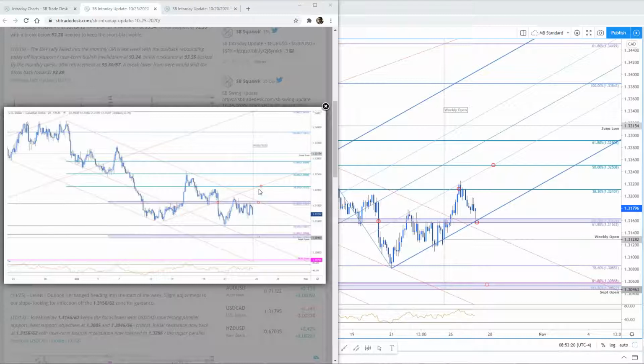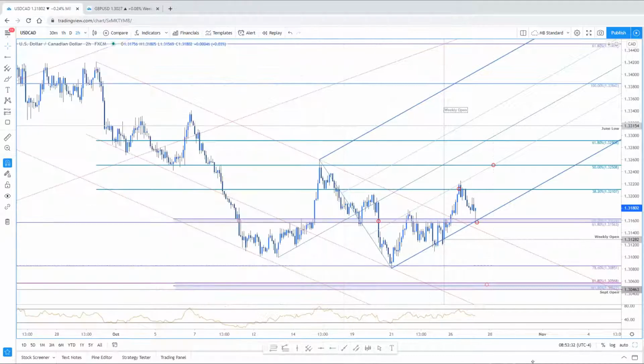We've broken this. We've taken out that 38.2. The pullback is now testing this zone again. Levels unchanged. Only thing I want you to consider is the addition of this possible pitchfork. And we'll see if that offers any guidance in the days ahead.